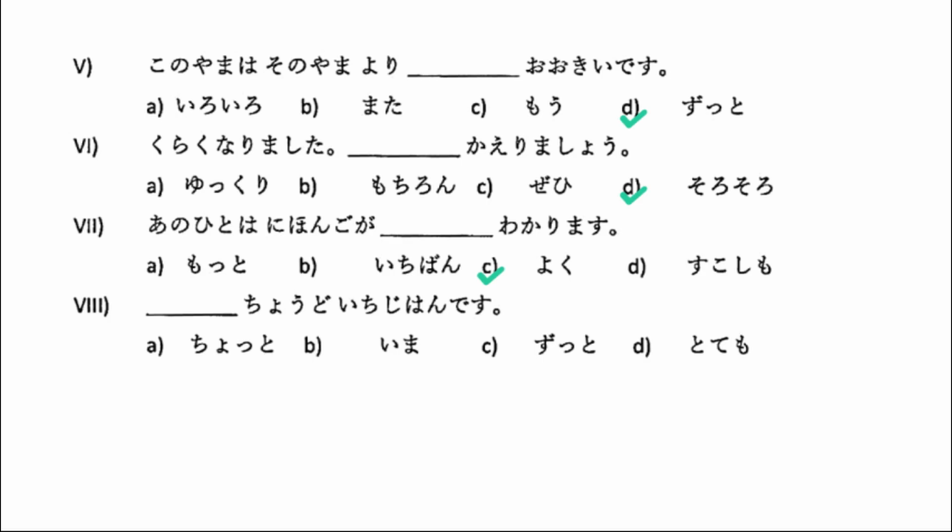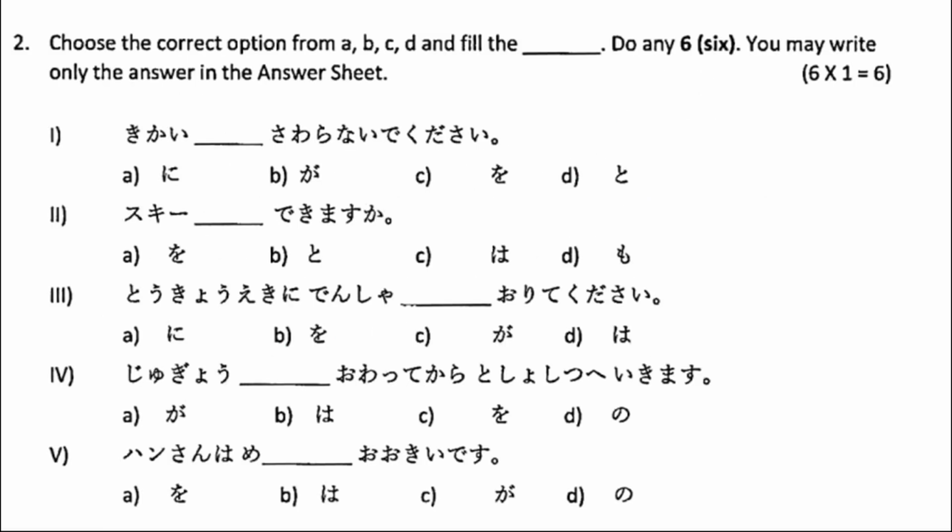will be よく which means well. And the sentence will become あの人は日本語がよくわかります。The eighth sentence is dash ちょうど1時半です。The options are ちょっと、今、ずっと、とても。The correct option here will be 今 which means now. And the sentence will become 今ちょうど1時半です。In Part A, the second question is choose the correct option from A, B, C, D and fill the blanks.